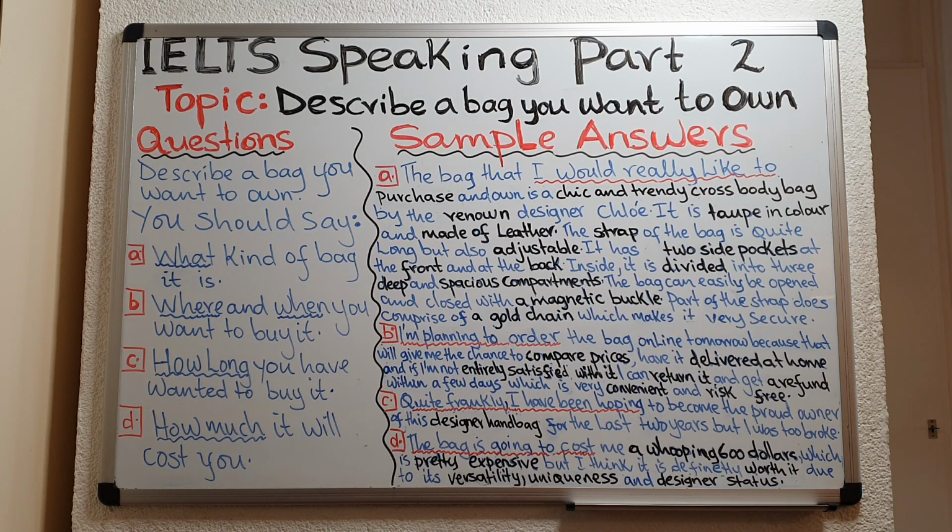So in that answer, I have described the bag in details. I began with the sentence, the bag that I would really like to purchase. Now, to purchase is to buy something. If you want to buy something, you want to purchase it. So, purchase and buy mean exactly the same. Now, it is a chic. Chic means that it's very expensive looking and trendy. Trendy means that it's fashionable and modern, okay? It is a chic and trendy crossbody bag. So chic and trendy. Chic means it's very expensive looking. Trendy means that it's very fashionable, okay, and modern.